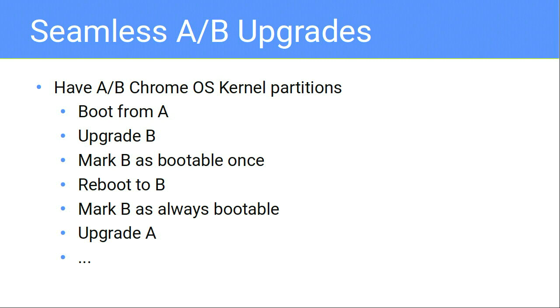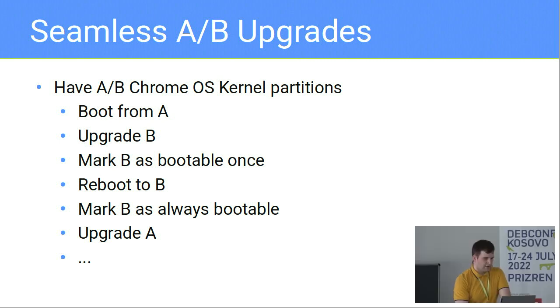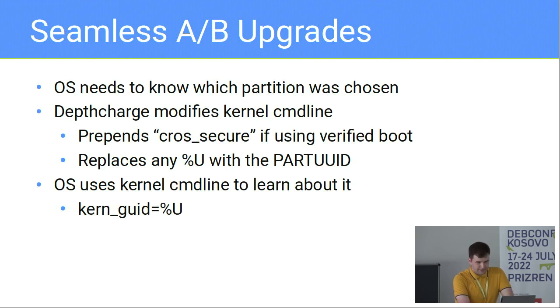If it's not successful, on the next boot, it automatically disables the thing and goes back to A. But the OS needs to know which partition was chosen by the firmware, and the Depthcharge firmware accomplishes this with one thing, the kernel command line. It prepares cros_secure to tell the OS that it is using Depthcharge firmware, and it replaces a %U pattern with the partition UUID of the chosen partition.